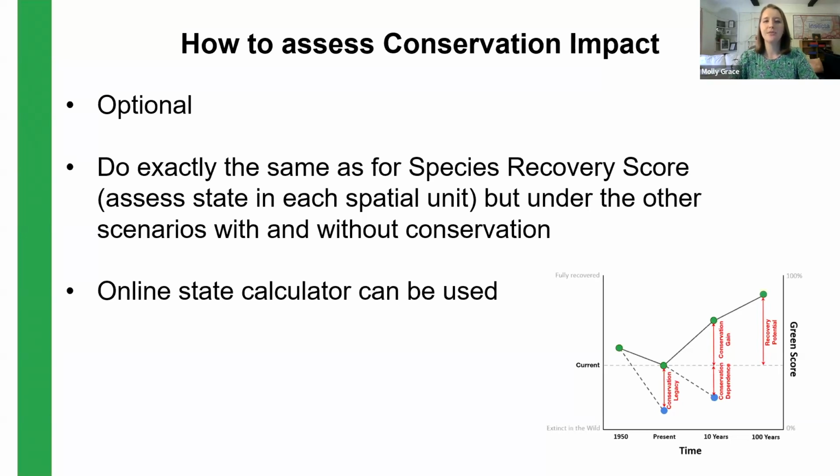And to calculate those, you follow the exact same method as you did for the species recovery score. So the current observed recovery score of the species by assessing the state in each spatial unit, but you're assessing what you expect the state would be under these various scenarios with and without conservation. So you can use the online state calculator for these scenarios, but you just have to change the data you input based on what you expect those values would be under scenarios with and without conservation.